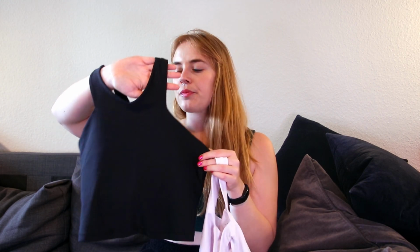I also did get this in two different sizes, because my normal size small, which I got in the white, was sold out in black when I was shopping. I think now it's back in stock, but I did decide to try a medium for this, and then we have the small here, so I'll be able to talk about both sizes for you as well and compare that.